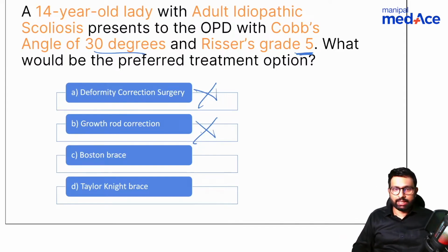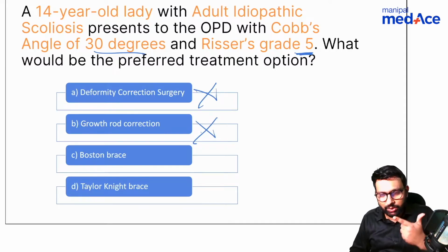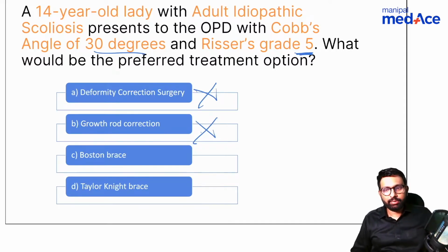Okay, yeah, Bharat also changes his answer. So we have two options now. Two braces again. Boston brace or Taylor Knight brace. Which brace would you answer? Yes, Soumya, you're right. It is Boston brace.